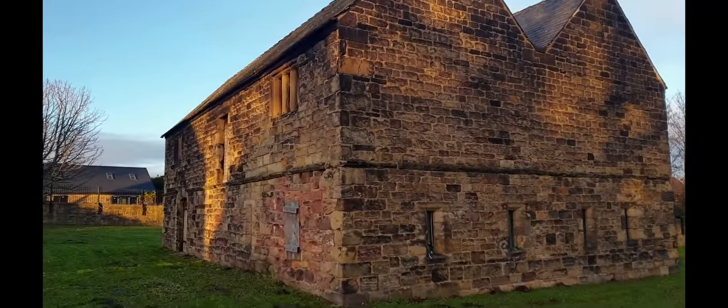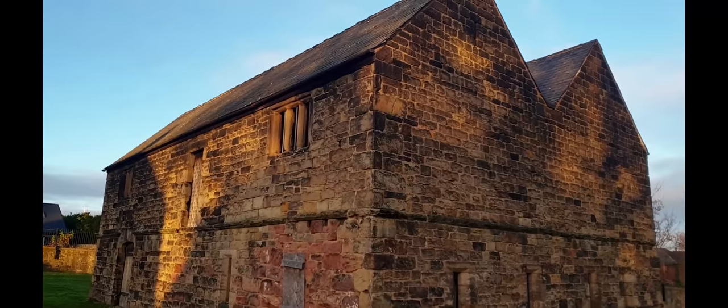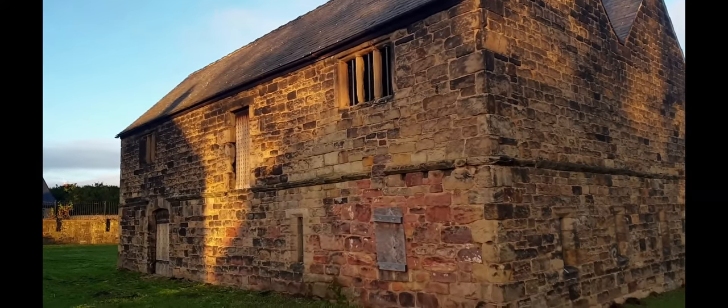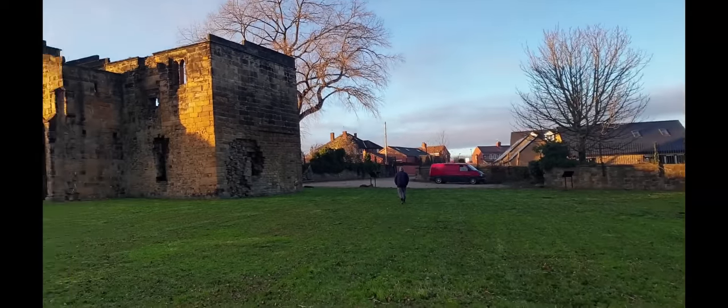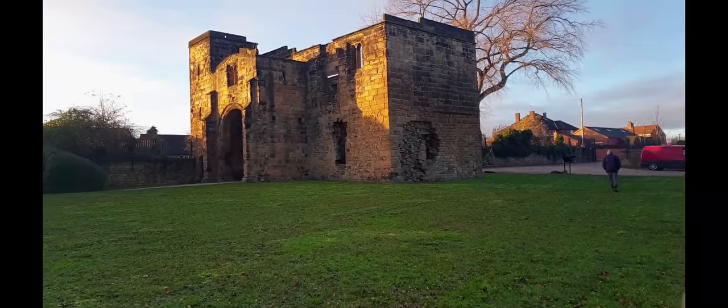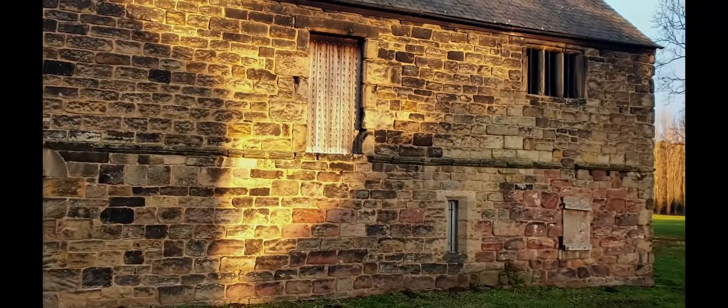Now this is the administrative building. And it's probably the best preserved building on the site. Well, definitely is. It stands alone to the left of the gatehouse, as if you stood in the car park. It was built in the 13th century. It's where the monks would meet visitors.